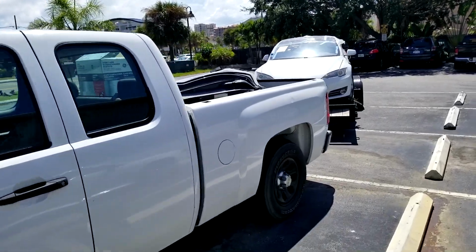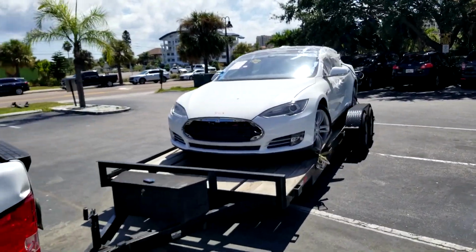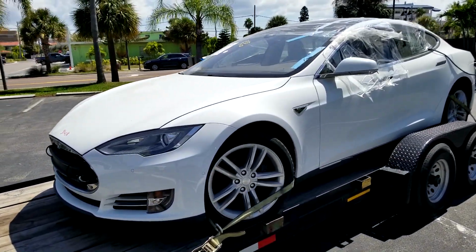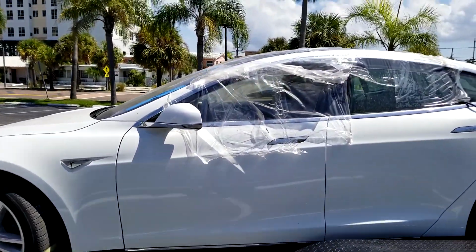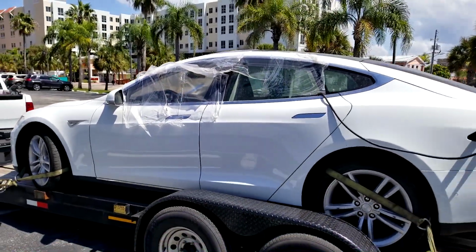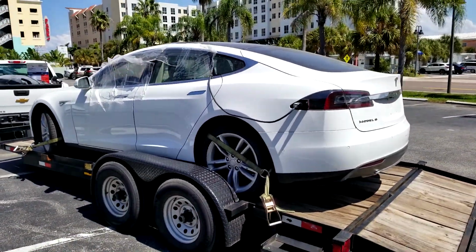Okay guys, just got loaded with the Tesla and I had to drive out of the auction, so I couldn't film at that time. But here's what we got. We got a 2015 Tesla Model S 85D, and this is what the story is. As you guys could see, the car is all wrapped up, and as I said initially, I made a deal with the owner himself, not the auction. So he basically pulled it off the auction just to make a deal with me.